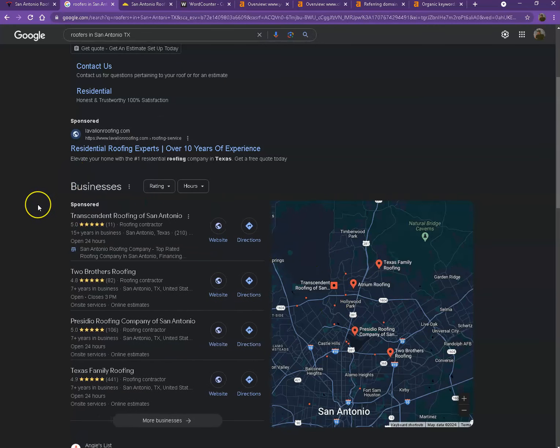So this right here is what we call the map pack. And this is something you really would like to be on, since these are the websites that get a lot of traffic and attention, and they're easier to find. One way for you to be here is to have a Google My Business profile, wherein you'll enter as much information as possible, like the company name, phone number, email, company address, hours of operation, photos, and so on and so forth. And also, if you add the same information in as many directories as possible, that will also help you a lot to appear in the map pack faster.